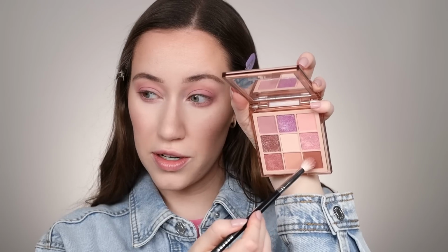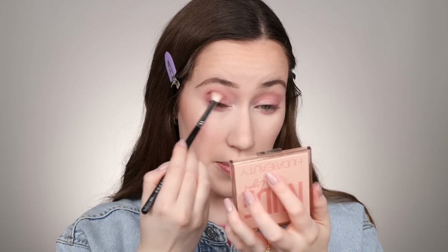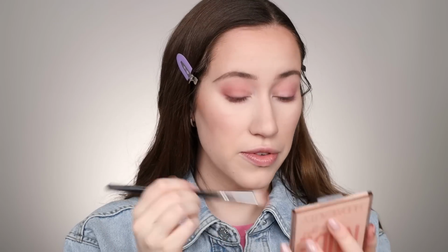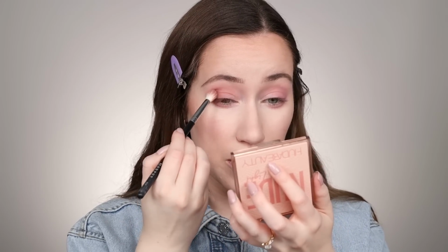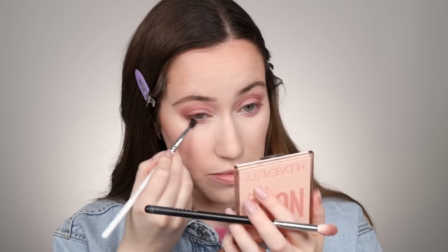We're gonna add this dark brown color. Well, it's not really that dark, but it's the deepest shade in the palette. And I'm just gonna take the same brush, add a bit of warmth and depth to the outer crease, kind of right over top of where we just applied the mauve, but a little bit more precise into the crease and that outer edge. Goodness gracious, I love this palette. Same thing, I'm just adding that same brown to the very outer third of that lower lash line.